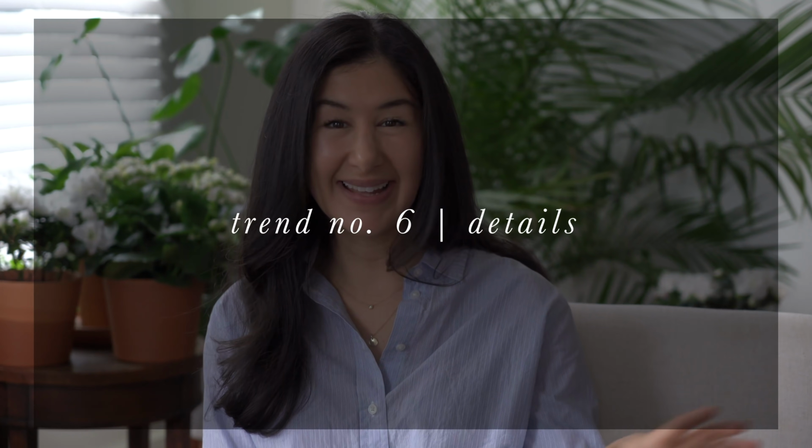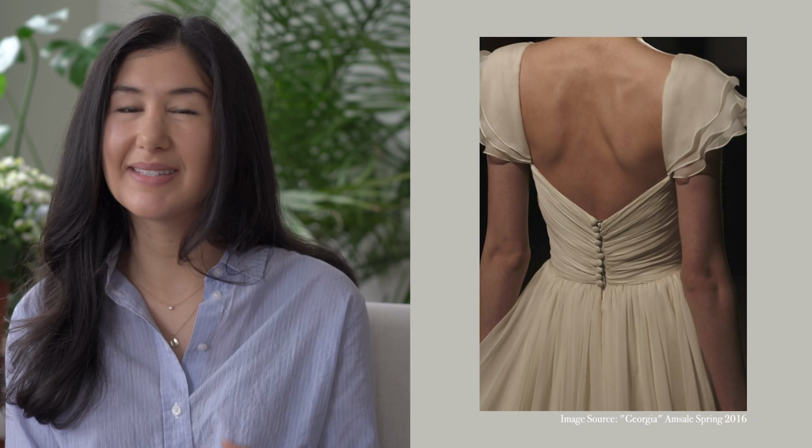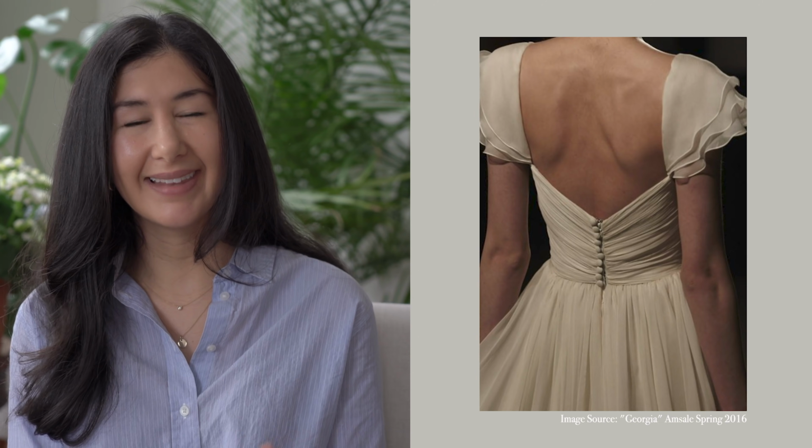And then the other trend in that same vein is going to be detailing on your shirt, like ruching and lacing. These are both very romantic touches that are also really flattering and something that's really easy to wear. If you're a little bit self-conscious about your midsection, ruching is a great way to camouflage that. And then lacing just adds interest to anywhere you want it.